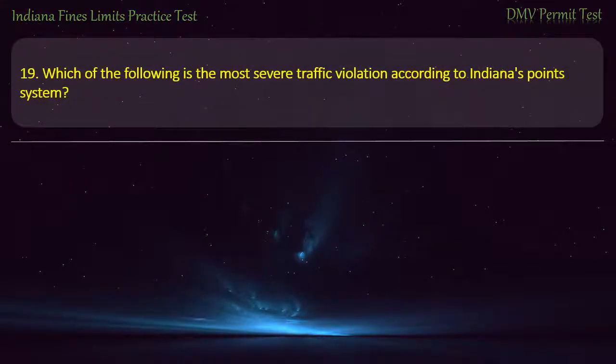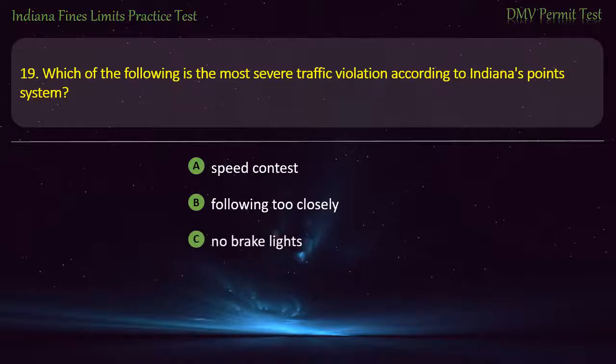Question 19. Which of the following is the most severe traffic violation according to Indiana's points system? Speed contest. Following too closely. No brake lights. Disregarding a stop sign. Answer. Speed contest.